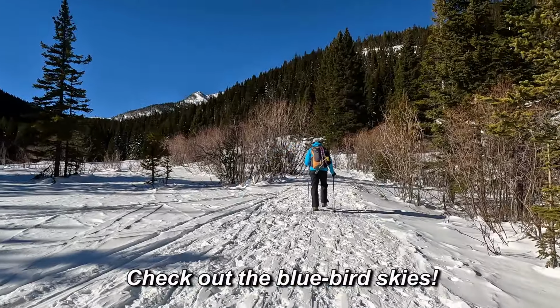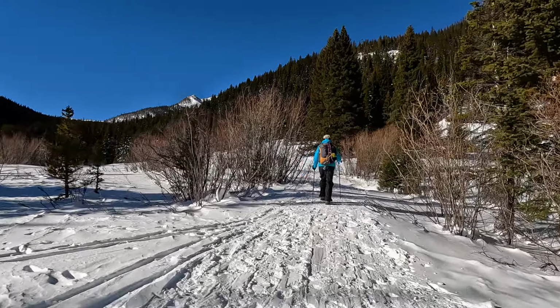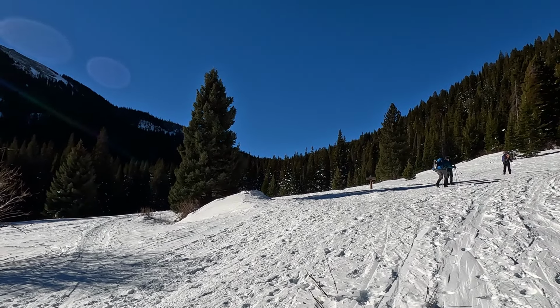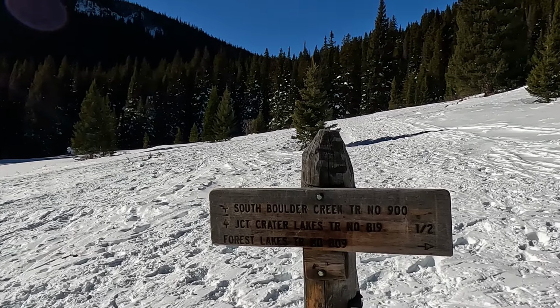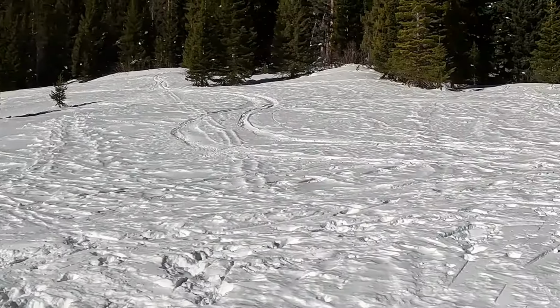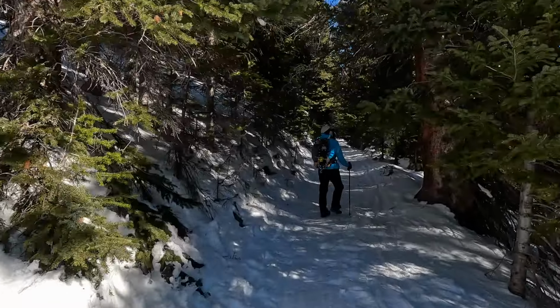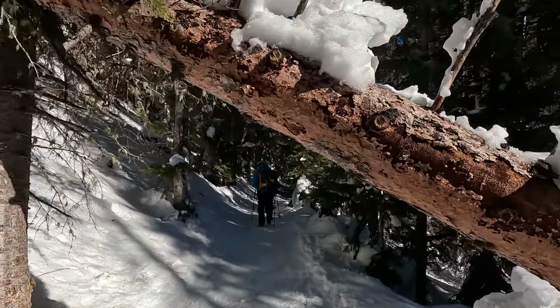So we're out of the forest for a few minutes. Coming up on a turn, just right up here. This is so beautiful. Forest Lakes Trail number 809. That way. Watch out for down trees.